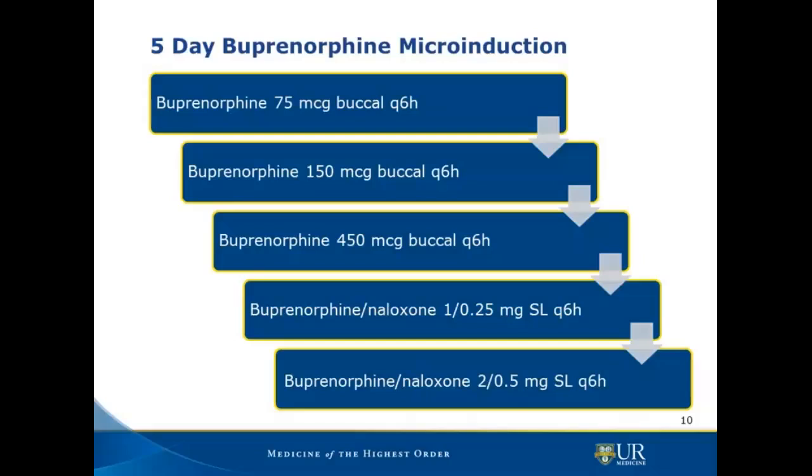I think this is being done in tandem with the other adjustments on the prior slide. The only difference between this and the previous microinduction is the first dose we had done previously was with an IV formulation of 30 micrograms Q6 hours. We used that in the past because we didn't have access to the sub-milligram buprenorphine films, which we were able to get in time to do this entire microinduction.